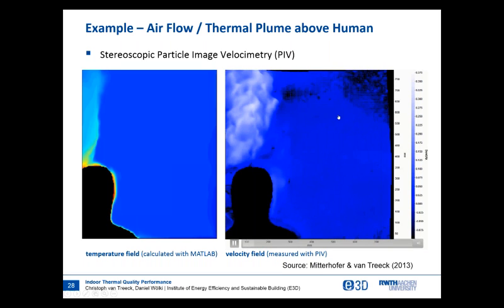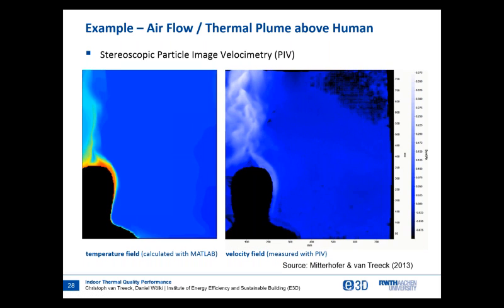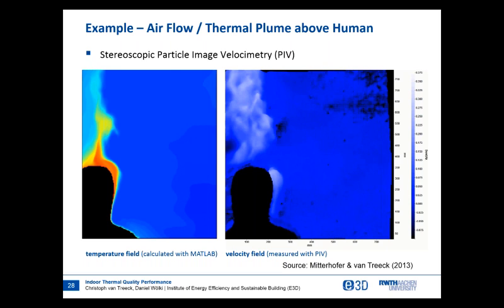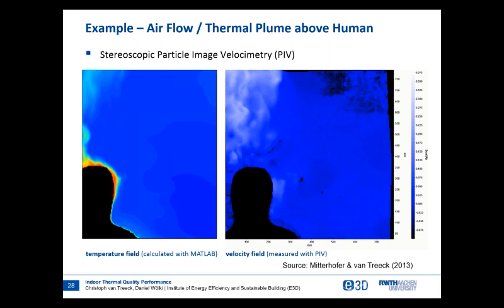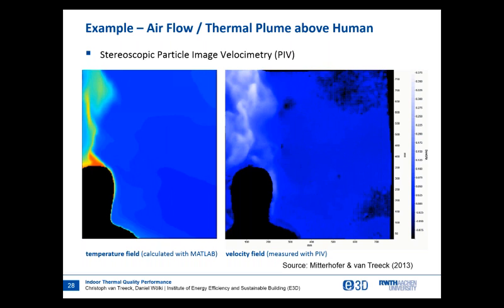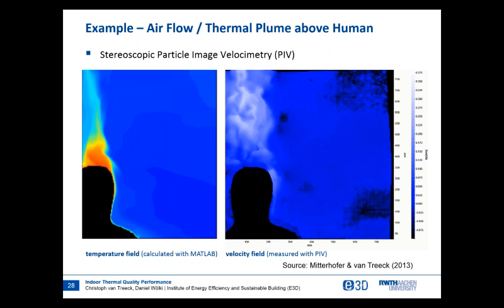When we come to a detailed thermal analysis of the heat fluxes to and from the body, the convective heat transfer is important as well. So in this example, we see on the left-hand side the temperature distribution of the thermal plume above the head of a numerical mannequin. The temperature field was computed in MATLAB by solving the convection diffusion equation numerically, based on a measured flow field, which we can see on the right-hand side.